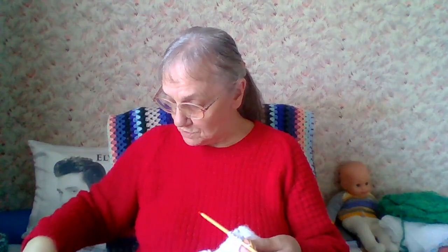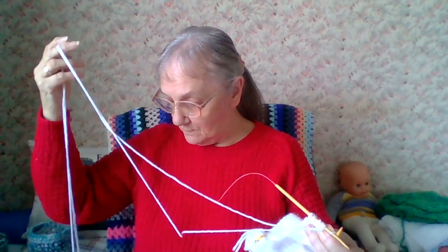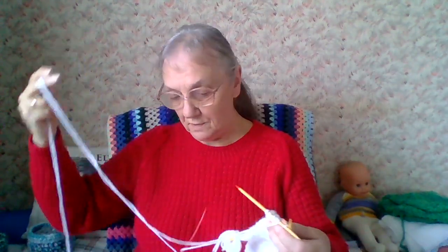So I don't have to use the bags and put that little hook on to put the wool through, like when you're using balls of wool, to stop the balls of wool jumping out of the bag. They don't do that because I use the centre pull on the cakes.